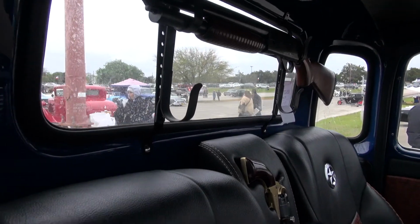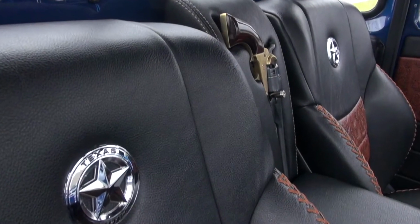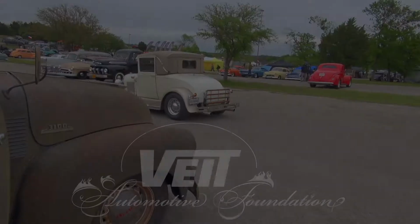It's a fun car. It's gonna sit outside all summer long when we're driving. Like a regular hot rod, you gotta be worried about. This I'm not gonna worry about.